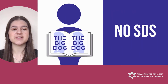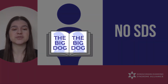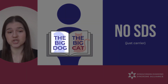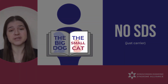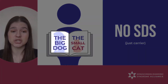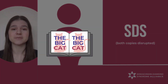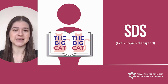For example, say the typical gene is supposed to be spelled "the big dog." Each person would have 2 copies of that phrase. If one copy is misspelled and says "the big cat," the other copy is still functional and the person would not have SDS. If one copy has 2 misspellings and says "the small cat," the other copy is still functional and the person would not have SDS. However, if both copies are misspelled to "the big cat," neither has the correct meaning, both copies are non-working, and SDS occurs.